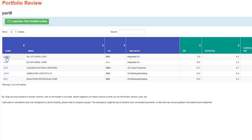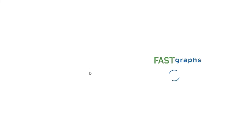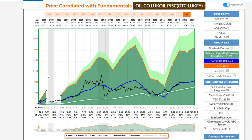So let's start by taking a look at the Russian company first, because I think there are some very interesting attributes about these companies. One thing, as I pointed out in the written portion, if you look at any of these integrated oil companies like Exxon and look at the price of oil and gas, you'll see a very interesting relationship between the company's earnings and operating results, especially earnings and cash flows. What I want you to notice is this particular company trades at a normal PE ratio of 6.4 times operating earnings. That's the blue line on this graph. The orange line is a PE ratio of 15.4. But I also want you to notice how cyclical this stock is.